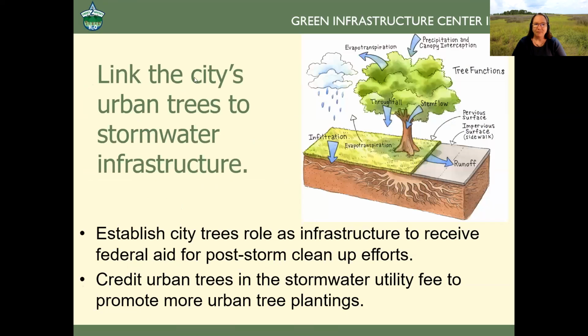And then also linking all of the urban communities with Orange County and the rural communities to using their trees for stormwater infrastructure.